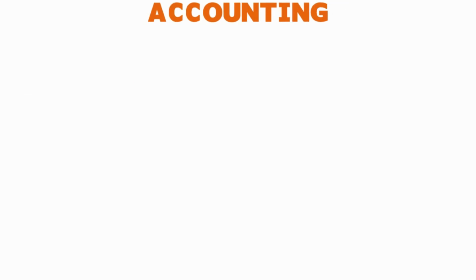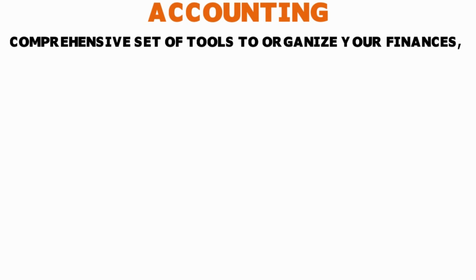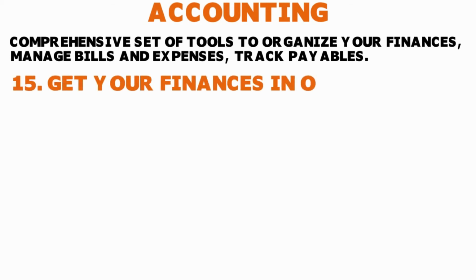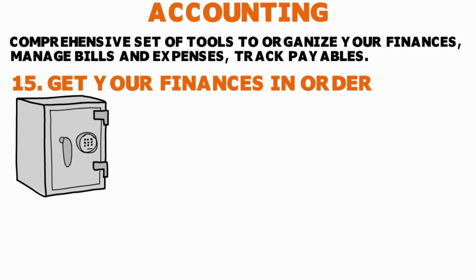Now, accounting. With cloud ERP software, your company has at its disposal a comprehensive set of tools to organize your finances, manage bills and expenses, and track payables and receivables. Right? Now, the first thing is you want to get your finances in order. So your company, of course, wants to keep on top of its finances, right? So you need to keep them organized.